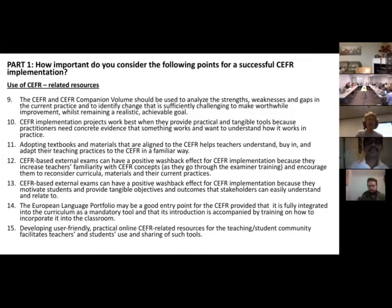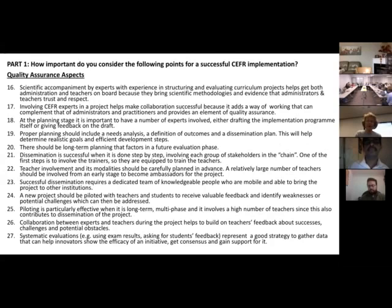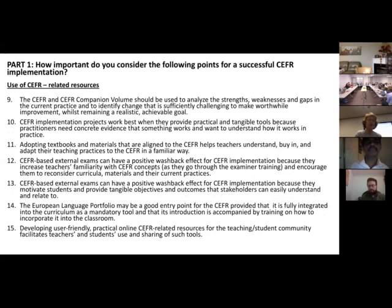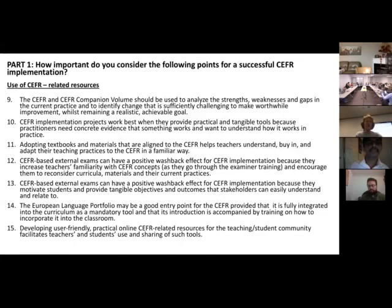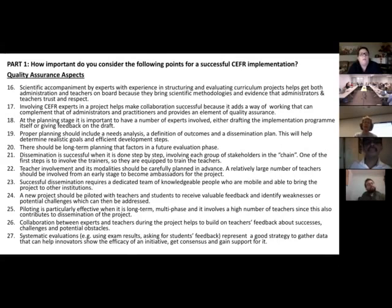Part 1, always part 1. So part 1 first was the use of the CFR. No, let's say stakeholders' involvement. Use of the CFR-related resources. What did you use? This, for example, gave different responses too. For example, do you agree that the European Language Portfolio can be a good entry point or not? This is really different among the people who replied.